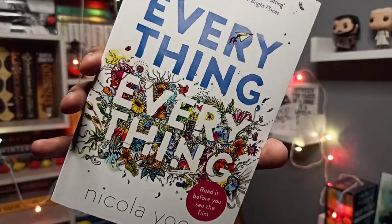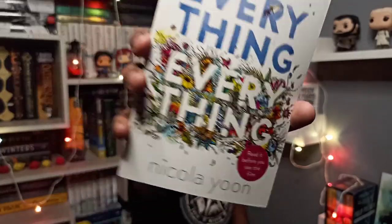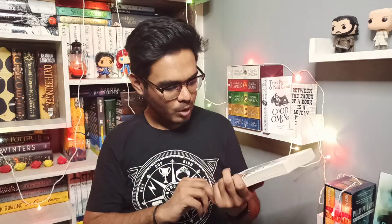So the first book that I have with me is Everything Everything by Nicola Yoon. As you can see the cover here, it is one of those highly colorful books that I own. It has so many colors, I think each one of the colors is present here. This is one of those books I read, I think it was late last year, by Nicola Yoon.